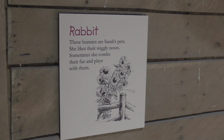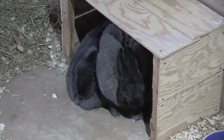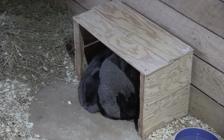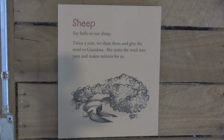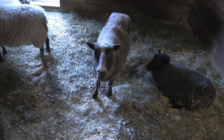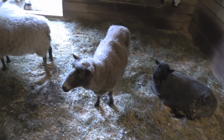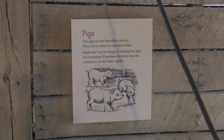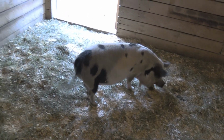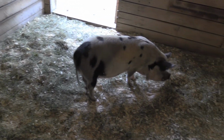Got some bunny rabbits. These are called Flemish Giants. Visit my state fair every year and see a large selection of different rabbits. Alright, and sheep. Alright. Hi. How you doing? Alright, we got some pigs. They're originally from New Zealand. Alright, these are Kunekune pigs, originally from New Zealand. And you're a loud chewer.